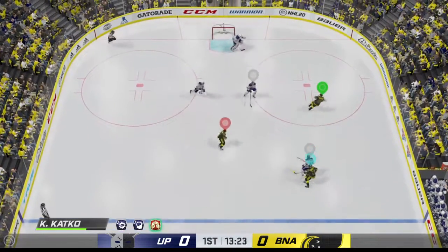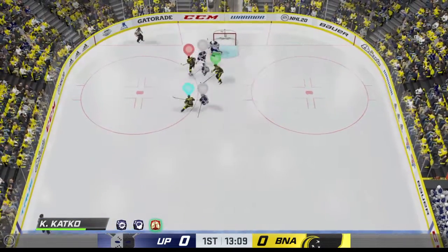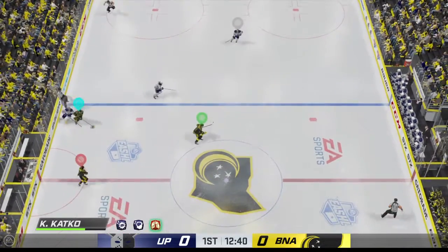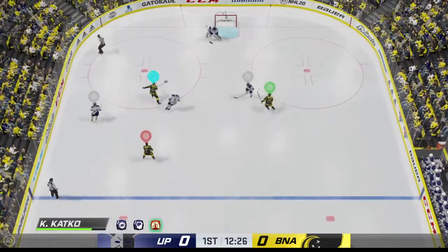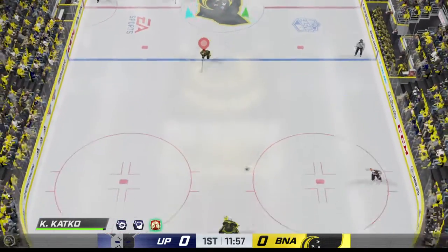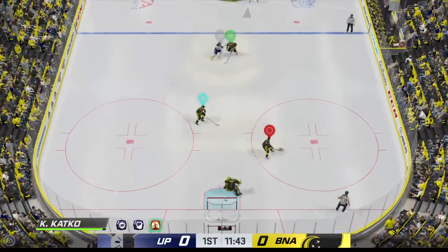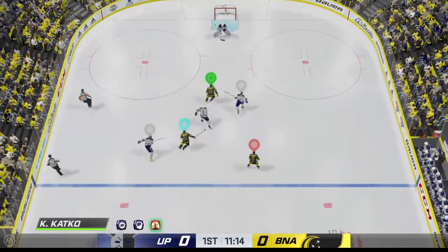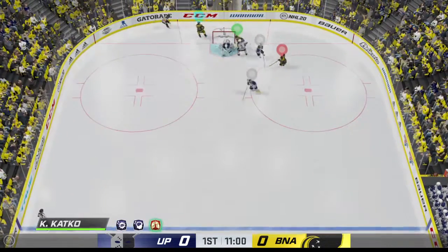Sends the pass over. Quick feed to Pettersson. Centering pass in front. Great defensive play to come up with the puck. Right in the slot! And the puck skips out of the zone. They'll have to regroup. He'll keep it alive and moves it ahead. And now he tries to get it across. He's got a step! Stopped with ease.